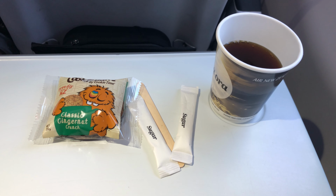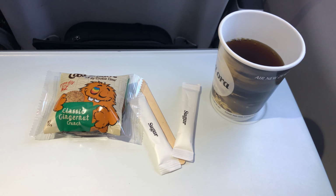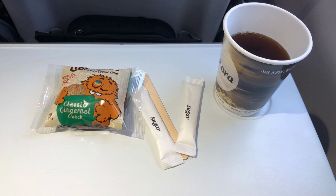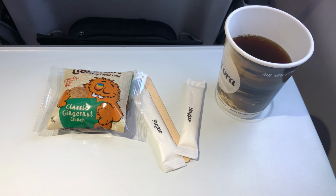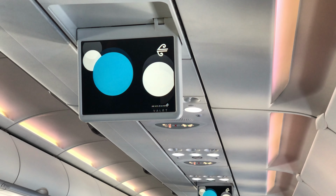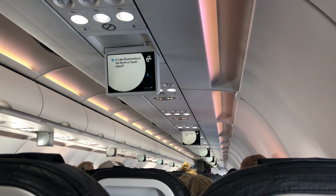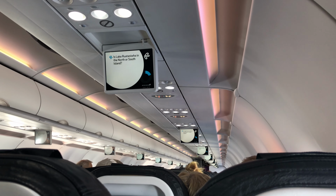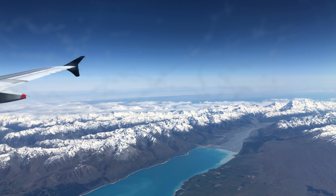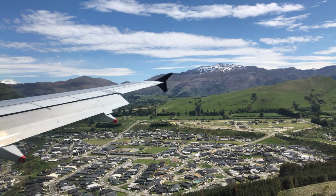Service was comprised of tea or coffee and a ginger cookie, which was from New Zealand and tasty. Alcohol was only served on later flights. Although there was no video entertainment, the signature feature of the service was definitely the quiz on the overhead monitors. The views of the South Island were beautiful, especially as we passed Mount Cook and came into land in Queenstown.